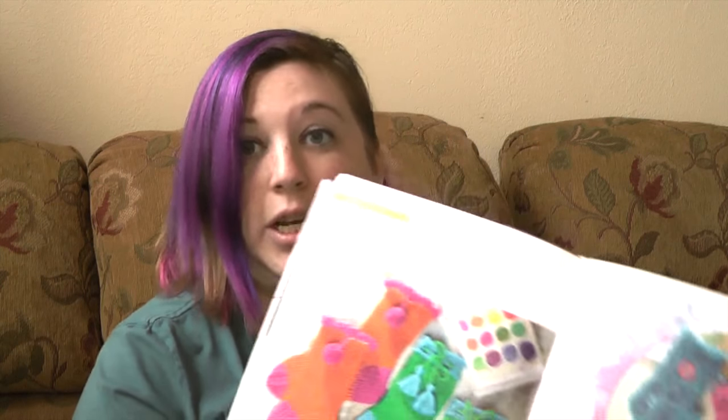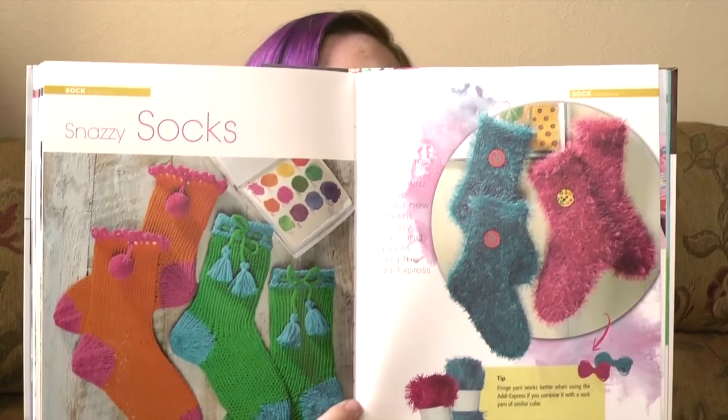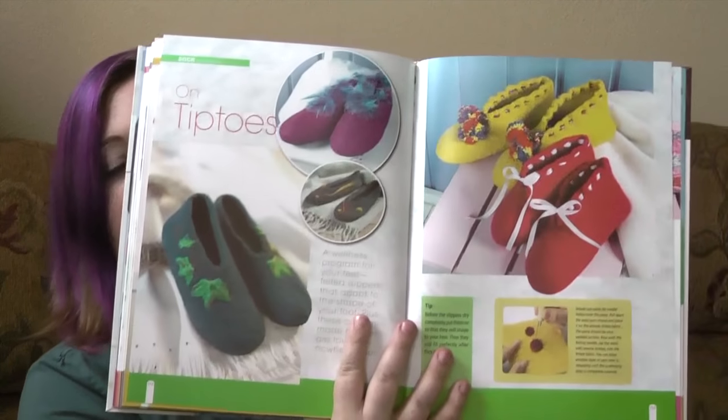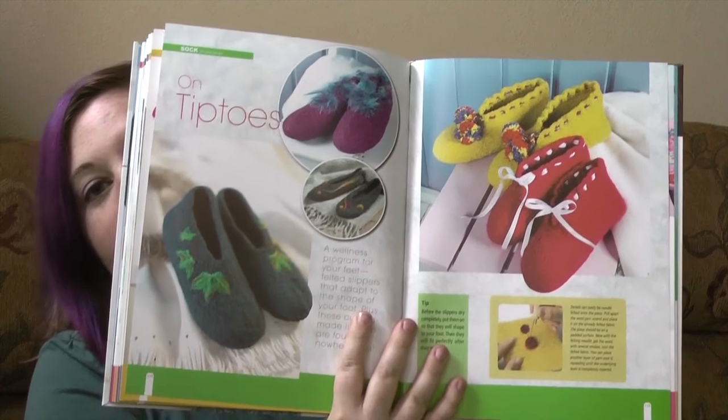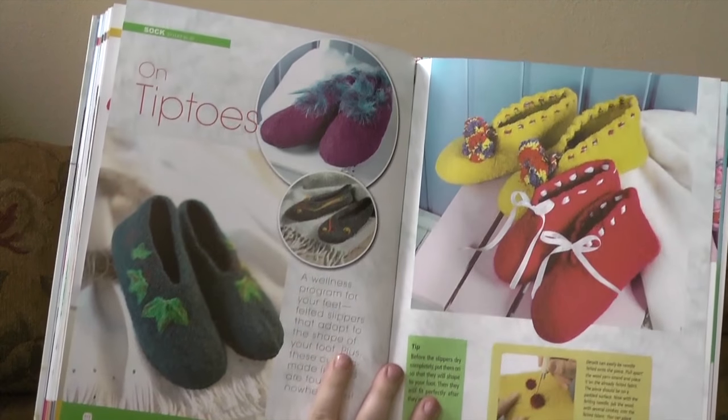Then we've got some schnazzy socks, which I would never knit, but they're fun to look at. We've got some fun fur and tassels and pom-poms, which every day sock needs, right? I do like that they have felted slippers. I've never felted anything on purpose. So felted slippers is something I would like to do eventually.